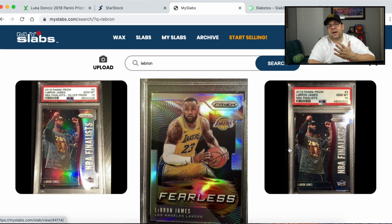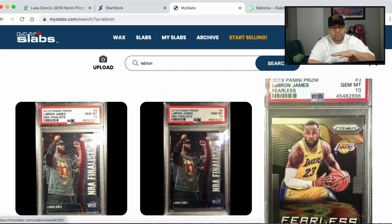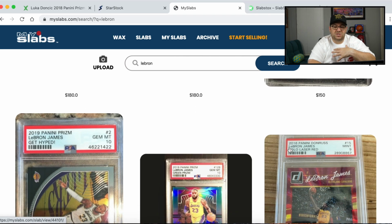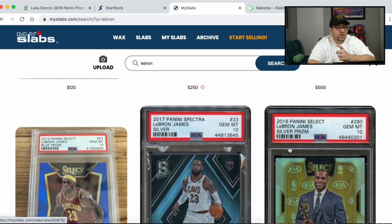You're definitely going to have to take your time to do your due diligence to figure out if these are actually worth it. I could see this in time being a much better way to go than eBay, simply because it's very straightforward. You're not having to worry necessarily about any of the shenanigans that goes on eBay. But until there's just tons and tons of cards, it may not quite be there yet.